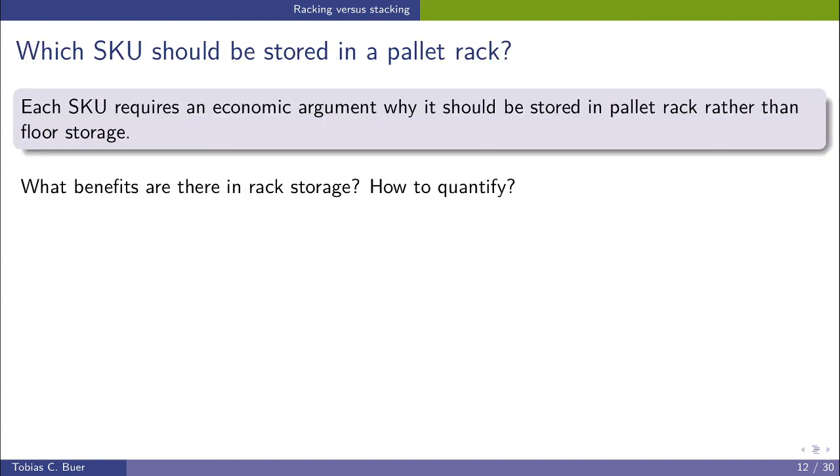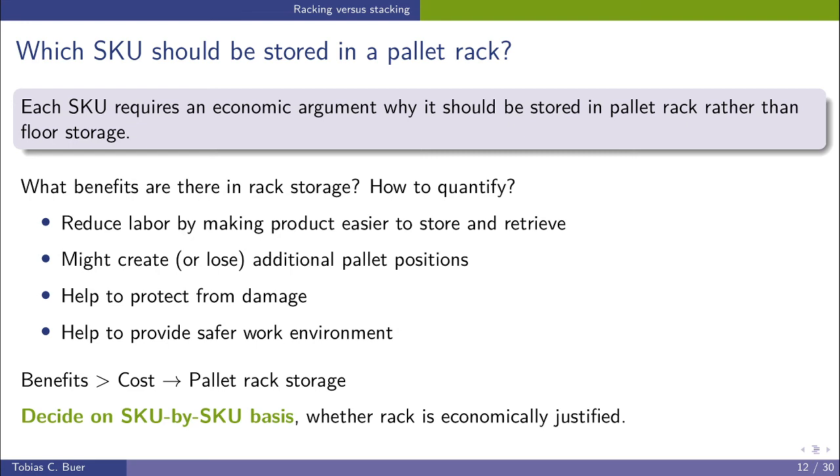An alternative to using pallet stacking is using a rack. And now the question is, which types of SKUs should be stored in a rack? How can we quantify this? What is the benefit of a rack? We can access product more immediately. Therefore, we also save in labor costs because it's easier to retrieve and put away the product.